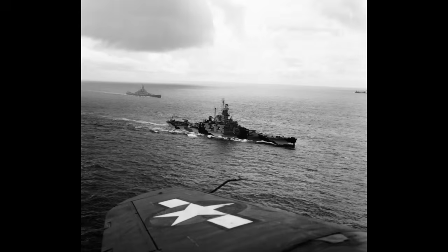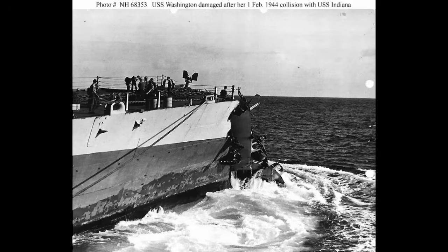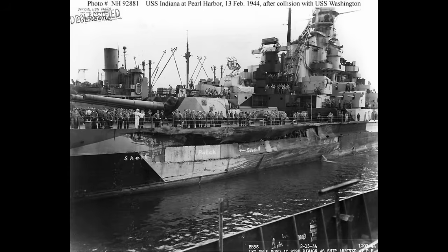While blacked out for security, Indiana suddenly spotted USS Washington off of her bow. Washington ordered her engines into back emergency full, but it wasn't enough. Washington's bow sliced into Indiana's side just ahead of her starboard catapult. The older battleship cut through about 200 feet of Indiana's hull, taking the armor plating with her. This would result in Washington's bow crumpling, leaving about 20 feet of the forecastle embedded in Indiana's side.